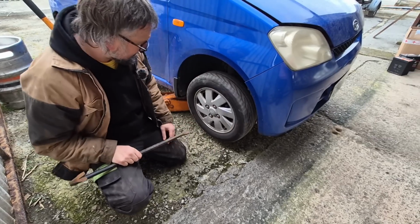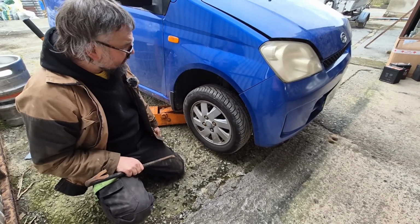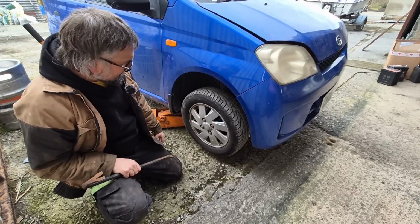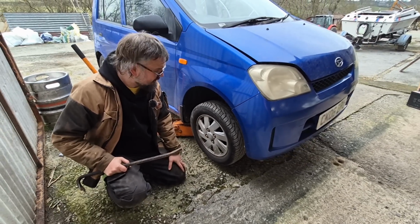Also, this wheel seems to spin much more happily. Maybe that's a further clue as well that the bearing is not well on the other side. So front wheel bearing, I have to find out how you replace it. We do have the workshop manual. I suspect it isn't going to be as easy as it was on Betty. That was an absolute piece of cake.